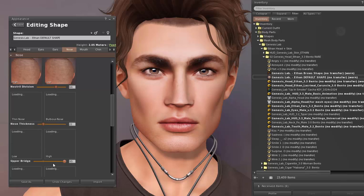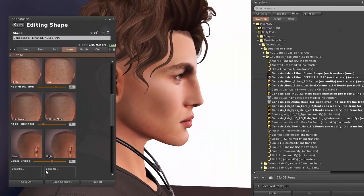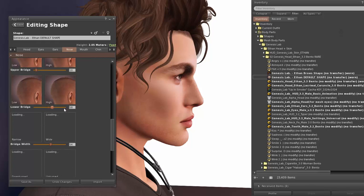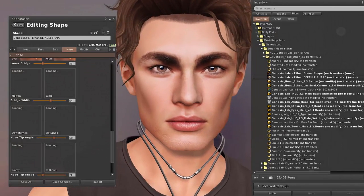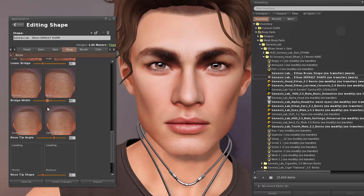And the upper bridge. Upper bridge you want to look at from the side for sure, because you could be breaking the mesh like that if you're not careful. So put it over here. And then the lower bridge, also look at from the side. And let's look at the bridge width. It's in between the eyes.